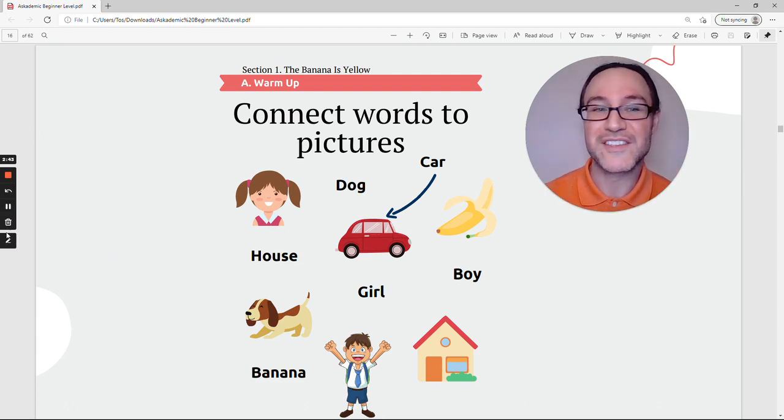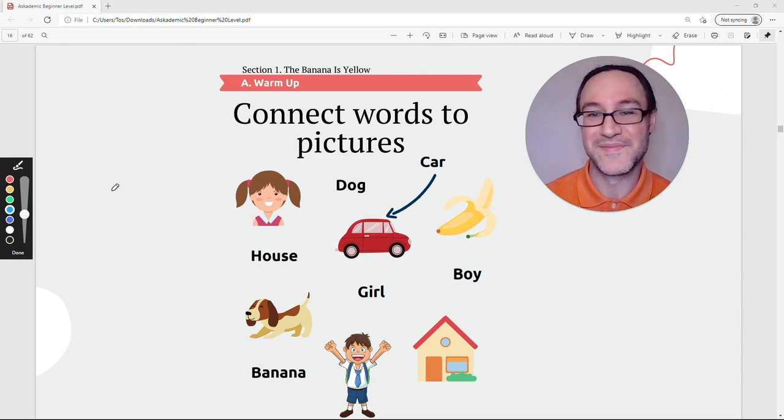Connect words to pictures. It is a car. It is a red car. This is a girl. This girl has brown hair. This is a happy boy. It is a blue tie. It is a banana. It is a yellow banana.